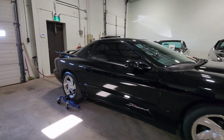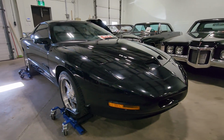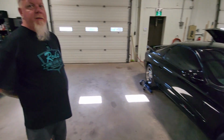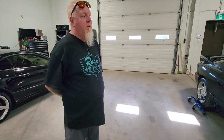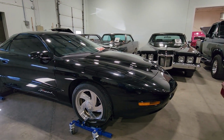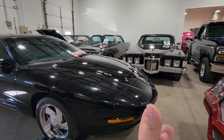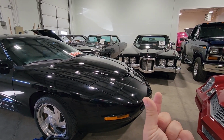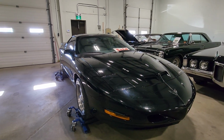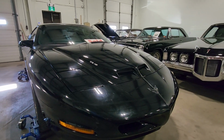Right here. This is one you don't see every day. This is a 1995 Firebird Firehawk, the SLP, kind of the same as the Camaro SS in the SLP. What's really different, first off, is that the nose is shaped differently than a regular Firebird or a Trans Am. People are used to the Trans Am, but this comes to a point up here, kind of more like KITT from Knight Rider. It looks way different than a Trans Am.